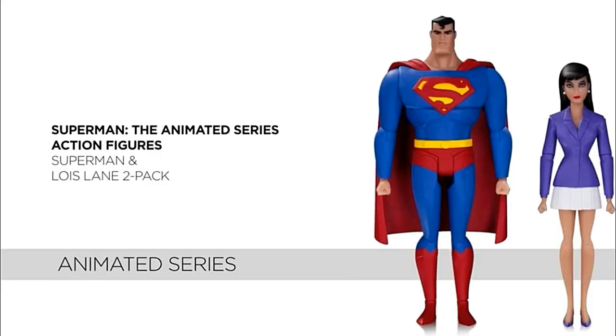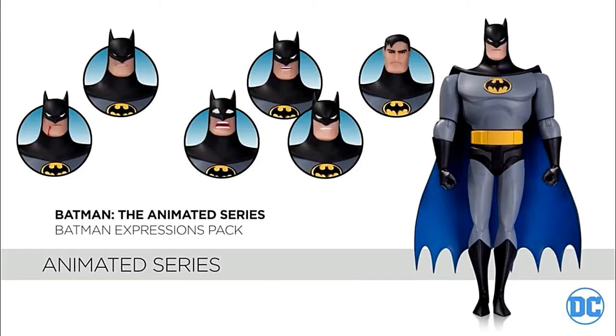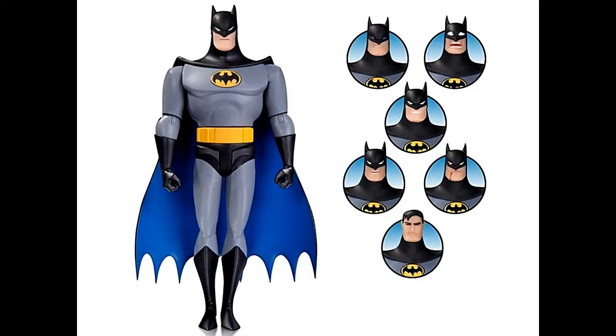Then again, we take another quick look at Superman. The Superman anime series will be kicking off starting in July. I'm sure we'll see more figures at Toy Fair in February. There he is and what he comes with, just extra hands. Hope they add something more, but I guess that's a good start.